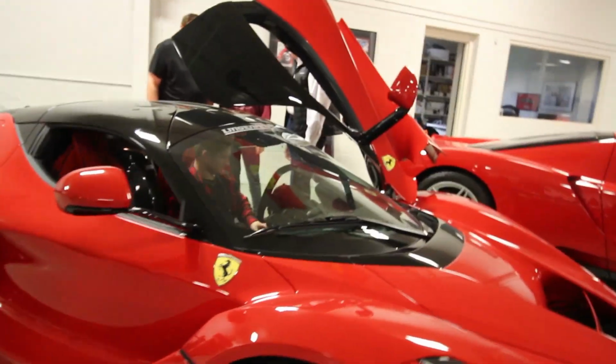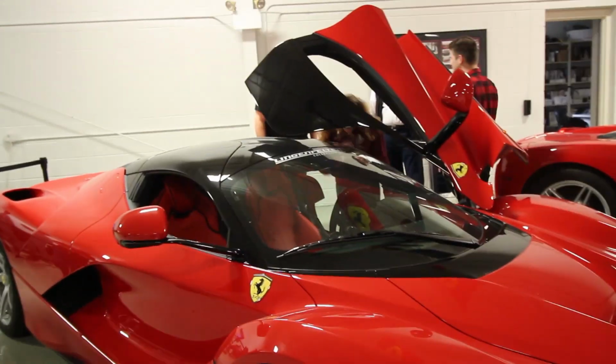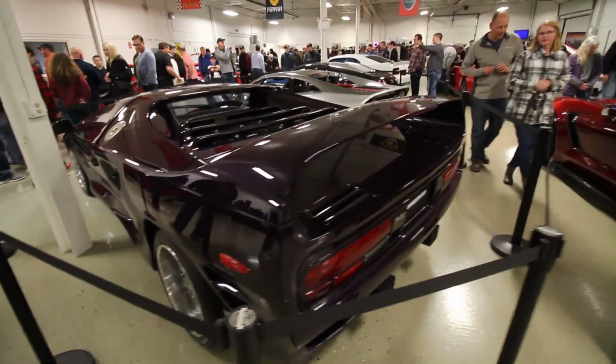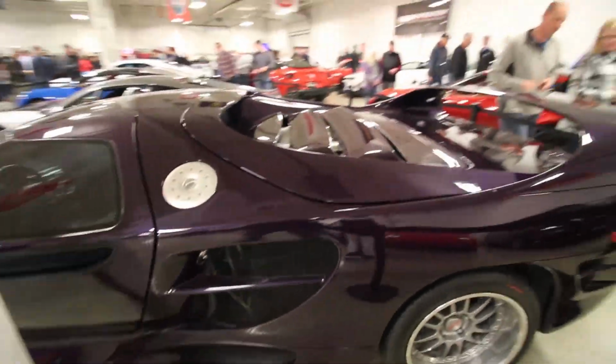Ken shares his cars with people, which I really love. It's something that I enjoy doing as well. And if I had a LaFerrari to share with people, I certainly would. This is the only time I've ever seen a Vector M12. I've never seen one in person before.